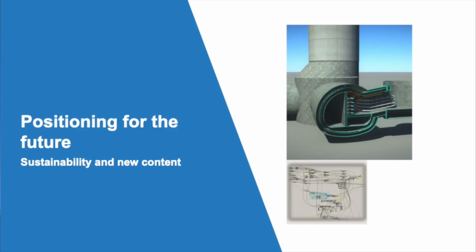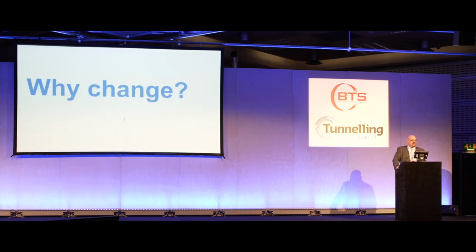That's my take on the position of the BTS spec, and now let's talk about what we have done with the new content over the last couple of years. Positioning for the future, and perhaps the first slightly provocative slide: why change? Because, well, we have a specification which is actually quite useful. We can modify it, so why change it?